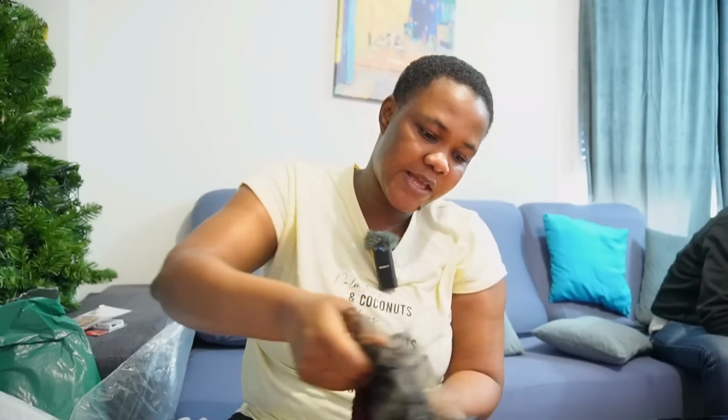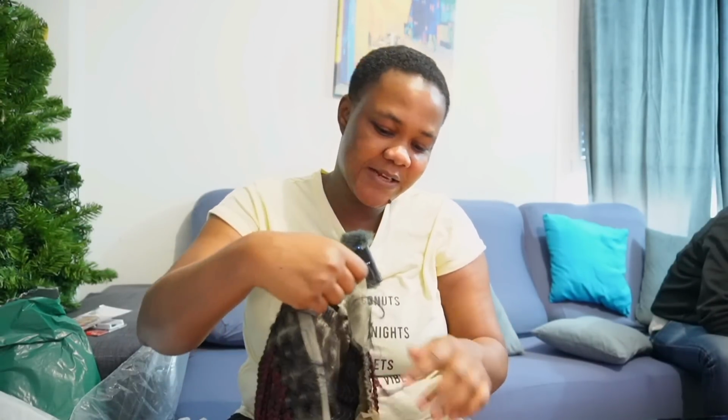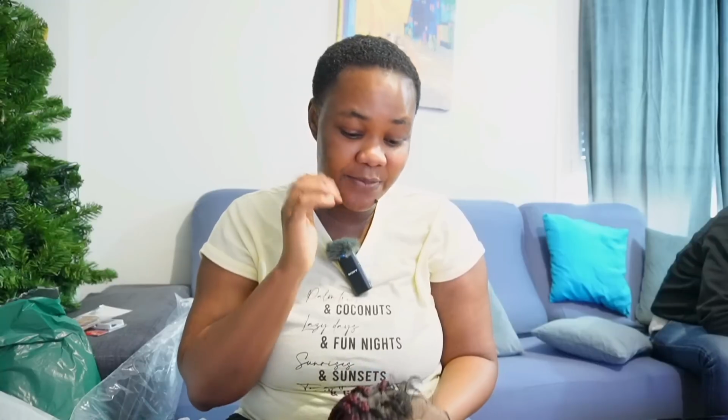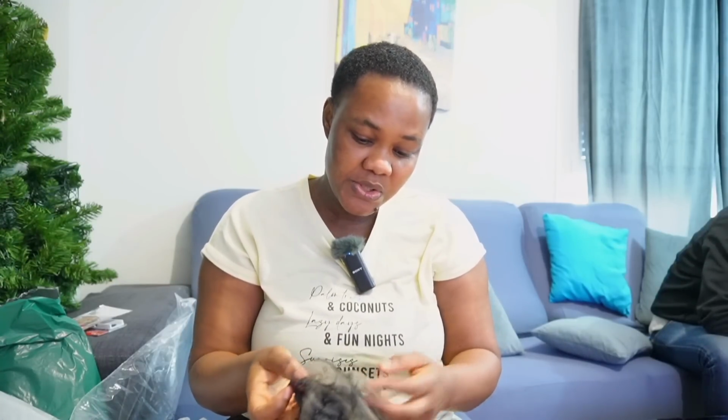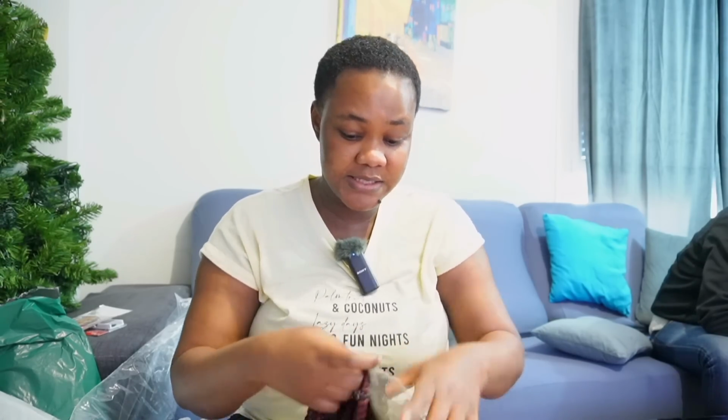Let me put it on my hair and see if it will look good. I hope I can do it though, because it's lace front. Also, the back is the same as well. I hope I can do this type of hair, but you know, we try all the time. I'm watching a video on how to lay the edges as well. So maybe it's gonna work this time.